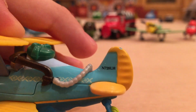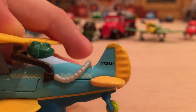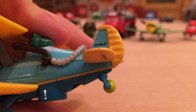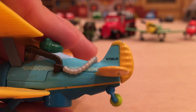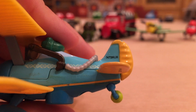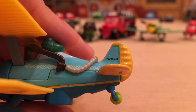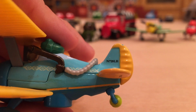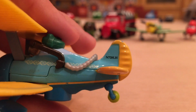The code on her tail wing reads N728LH. And now my favorite thing about her is the tennis ball back wheel here. It's supposed to resemble an older person's cane that has tennis balls as the legs. Kind of like in Up. If you guys have seen that movie, the main character Carl has a cane that has tennis balls for the legs, so maybe it's supposed to be an allusion to that, but very, very cool.